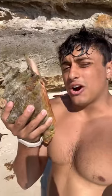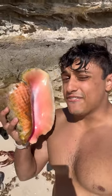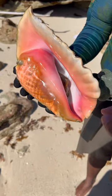They have an incredibly hard shell. You can't crack this open with a rock. A conch is also an aphrodisiac, which means if you eat it, you'll literally be hard, like down there. This is some of the best eating in the ocean here in the Caribbean Sea.